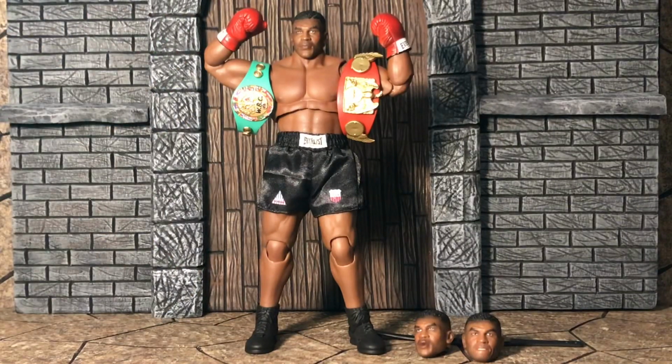Fighting his way to the number 8 spot is Mike Tyson, the baddest man on earth from Storm Collectibles. He stands a stout 7 inches tall with 30 points of articulation. Not one, not two, but 3 awesome head sculpts. He's got his cloth goods trunks on, which could not look better. He's got boxing gloves. He's got an EBC belt, WBA belt, IBF belt. Man, oh man, the acronyms are flying in.